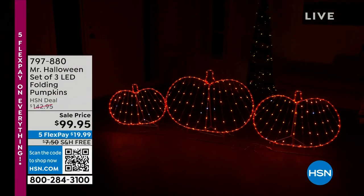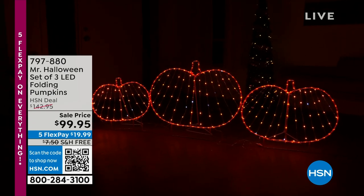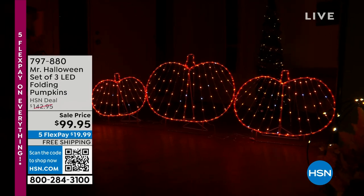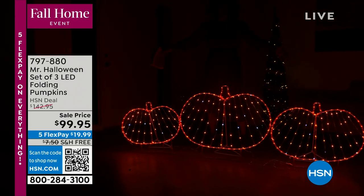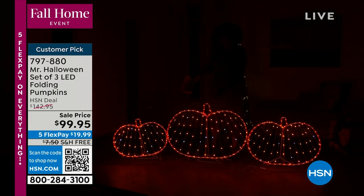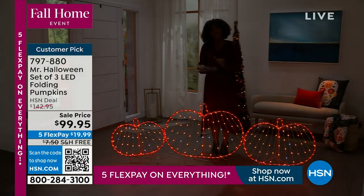Ooh, it just turned into from fall to Halloween in here. And look at how beautiful those folding pumpkins are. These are going to be beautiful. They're indoor, outdoor. I'm going to stand next to them really quickly so that you can get a size impression of these. These are sizable. If you do decide to decorate outside of your home, could you imagine having this be in as you drive up? So it's a beautiful, easy decoration.